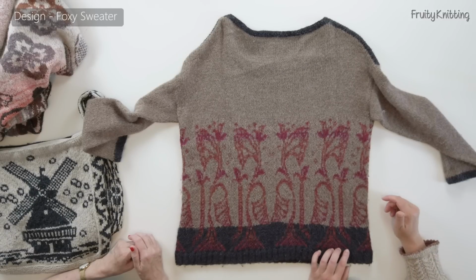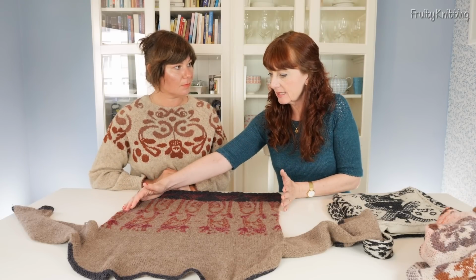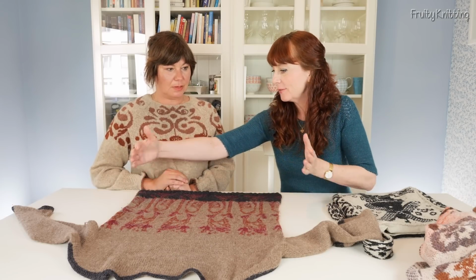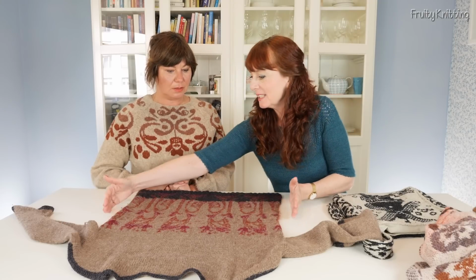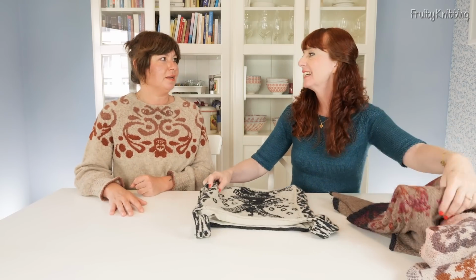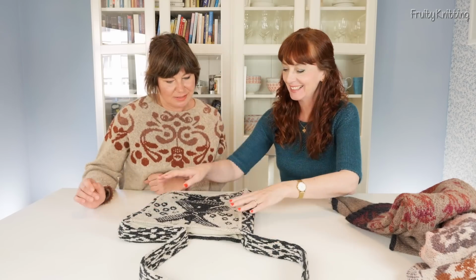fit for more sizes. That's a challenge, isn't it, to be able to grade something like this that is such a painting, and still keep it looking like a painting even though you have to increase it a certain amount. That's my biggest challenge, and I really try to look for shapes where I don't have to grade. This is why I love the bag, for example, or shawl design, because I don't have to grade and I can fully concentrate on this knitted painting thing. Yes, yeah. This is fantastic.